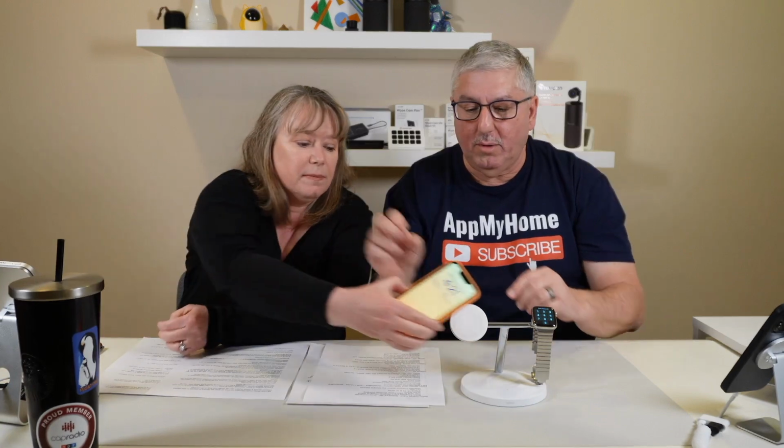Look at this. He's going to take off his watch. You can put the watch on the charging base. There's a spot on the bottom if you happen to have AirPods, the chargeable AirPods package, and then you've got your phone. It's MagSafe. Boom. It's on there, nice and solid. And it's a nice base. It's got a metal frame here, which is really cool.